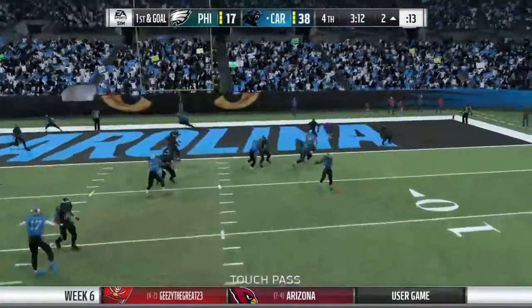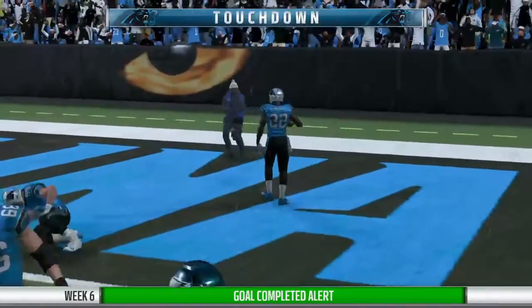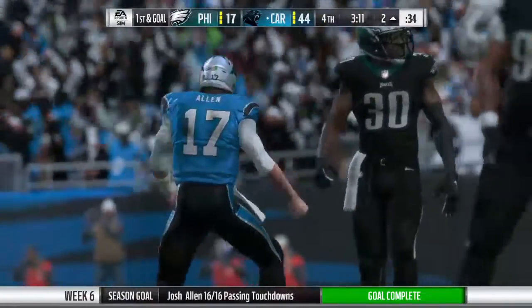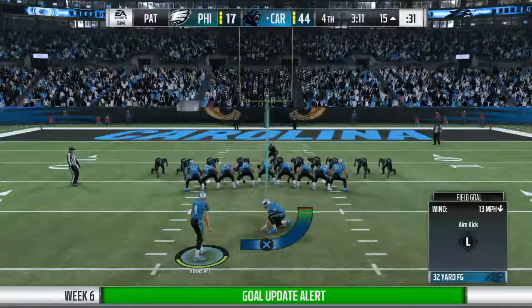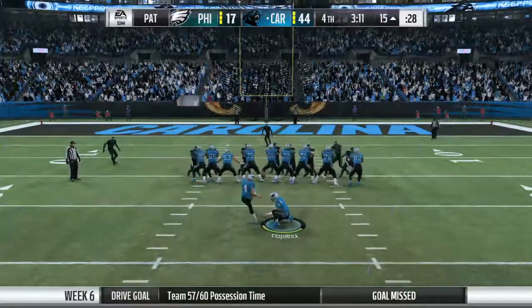They'll look to throw. This will be caught at about the 6. And he'll take this into the end zone. Touchdown, Carolina. A great effort there. His 3rd touchdown of the game, number 9 on the season. And the Panthers add on to their lead.